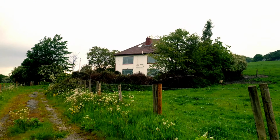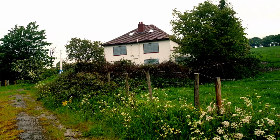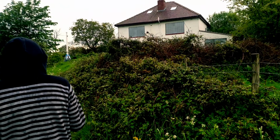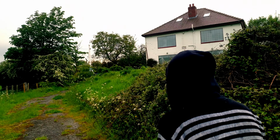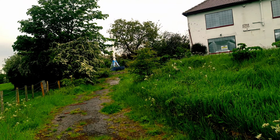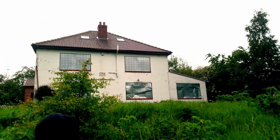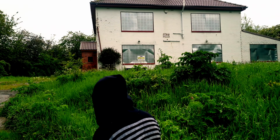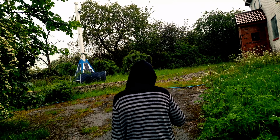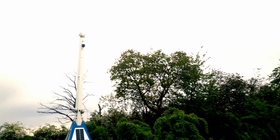Right, we found another house that's around the area that we've been in, but it's got cameras and stuff, so... I don't know, is the camera moving or what? I'm nervous. What? It's looking at us already. I'm going to keep my eye on it, see if it moves.